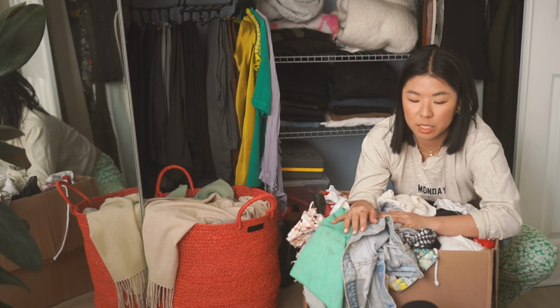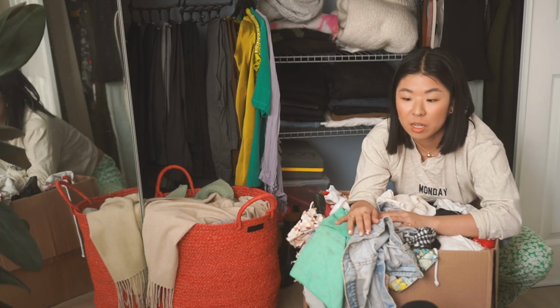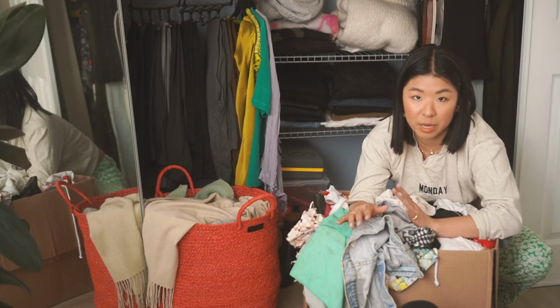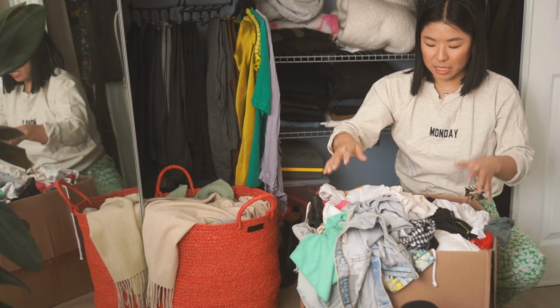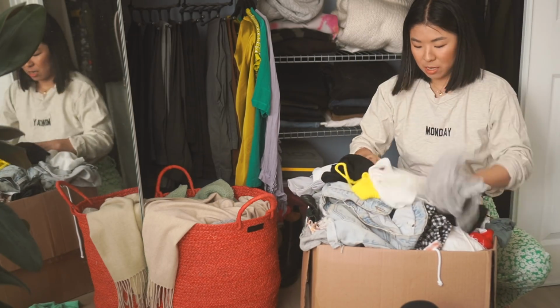This entire box is just our t-shirts and shorts. Since it's been cold up until now, I've just been rifling through it here and there, but I don't need anything from it. But now that it's warmer, I definitely need to organize this quickly. Because it's like this every time I look for something.